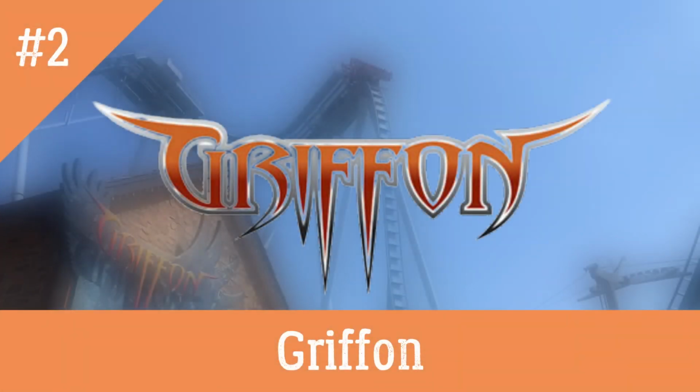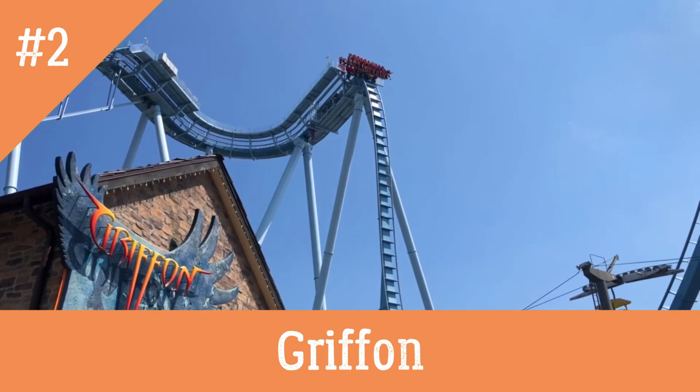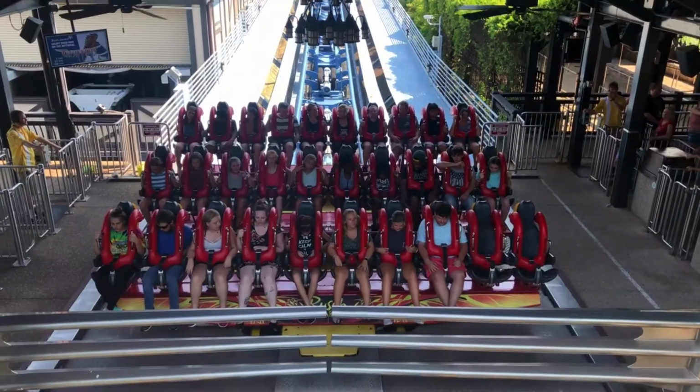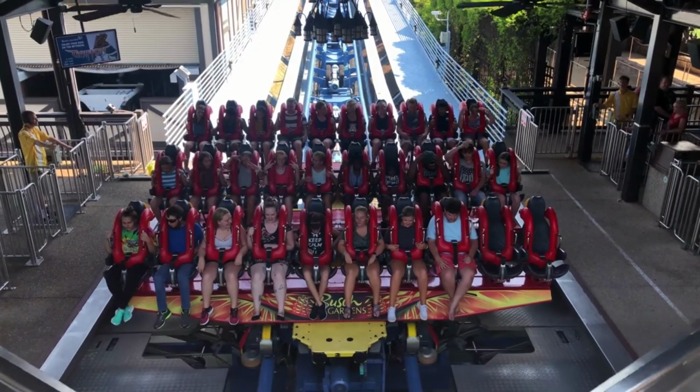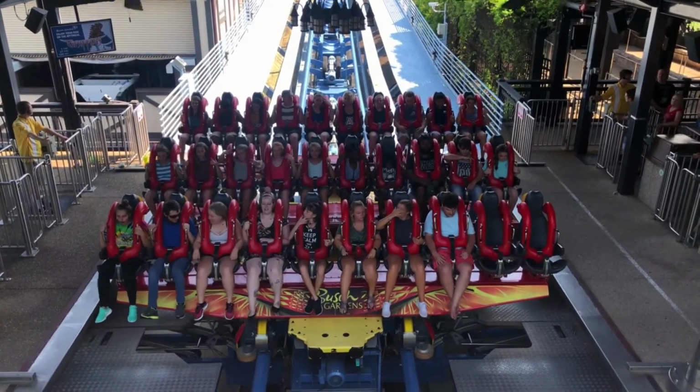Second place, Griffin. Griffin is Busch Gardens Williamsburg's second tallest coaster, standing at 205 feet tall. This ride is again made by B&M and is a dive coaster. A dive coaster is just another model of coaster made by B&M, and you can find them all over the world at multiple different parks.